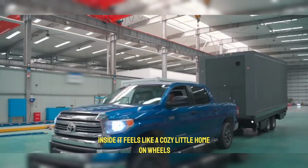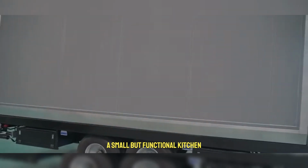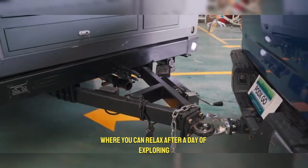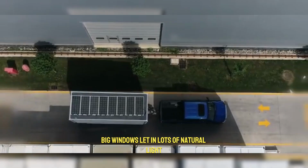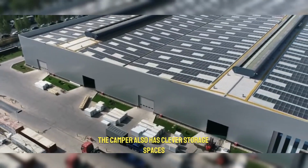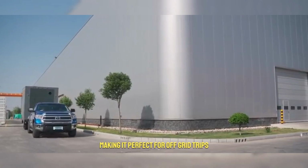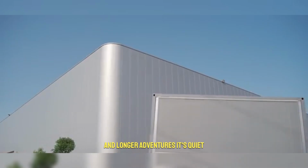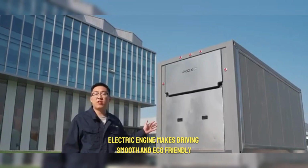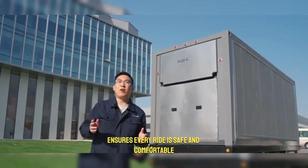Inside, it feels like a cozy little home on wheels. You'll find a comfortable bed, a small but functional kitchen, and a lounge area where you can relax after a day of exploring. Big windows let in lots of natural light and give you great views wherever you stop. The camper also has clever storage spaces and energy-saving systems, making it perfect for off-grid trips and longer adventures. Its quiet electric engine makes driving smooth and eco-friendly, while the sturdy build ensures every ride is safe and comfortable.